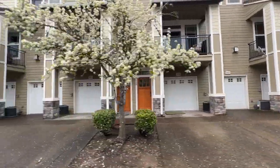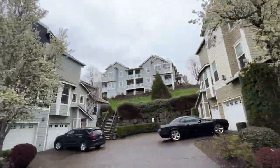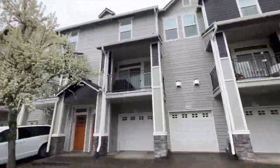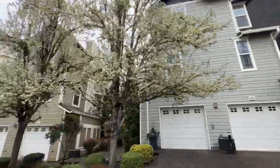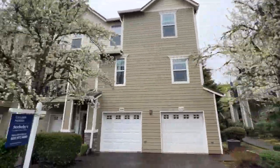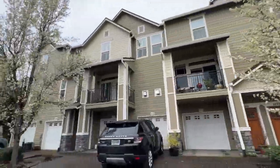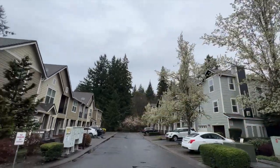So for starters, this is one of the condo complexes in West Linn. These houses run anywhere between $325 and $415, depending on layout, number of bedrooms, where they're placed. All come with access to the gym, as well as a pool. People really love these. They all feed into West Linn High School, so it's a really economical way to get into this district.